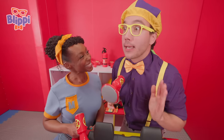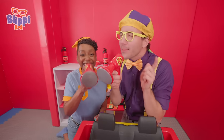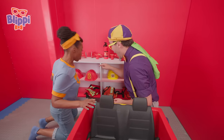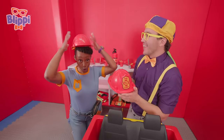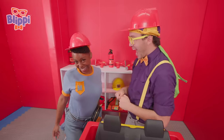On opposite day, sirens that are normally very loud are actually very quiet. That's silly. Whoa, and look at that. An actual firefighter helmet. Ooh. Whoa. And good thinking, Meekah. Backwards. Since it's opposite day.